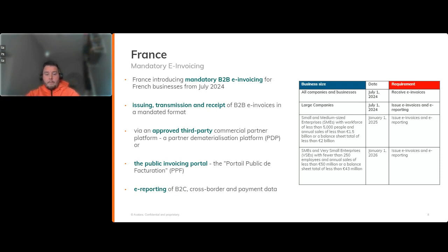Now, foreign companies that aren't established in France but are VAT-registered there will be subject to new e-reporting obligations, where transactional data between businesses and also direct to individuals will need to be transmitted to the tax authority. So this mandate is going to impact anyone that's VAT-registered in France from a business-to-business perspective, but also anybody that transacts direct to consumers in France as well.